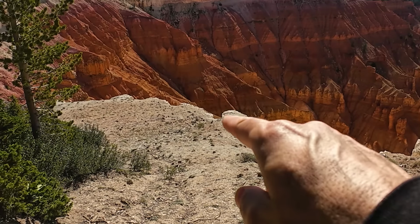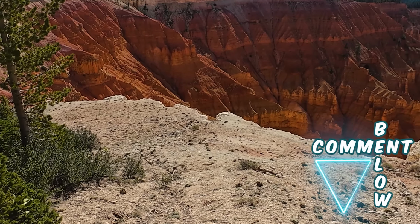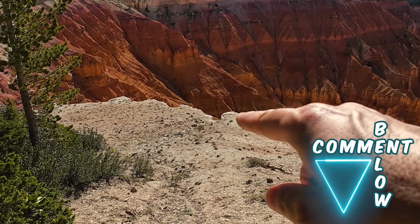We may have a badger down there. We see a marmot. Now, they're not sure what it is, but good size and kind of hanging out. See kind of some markings on the face. If you guys know what it is, let us know in the comments below.